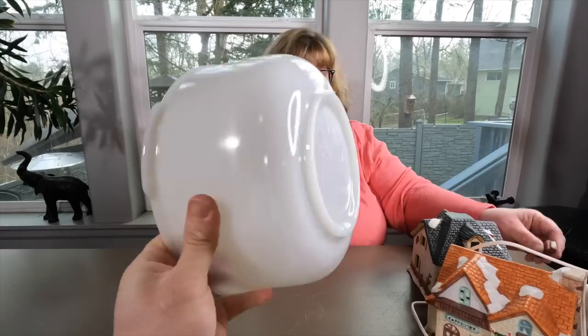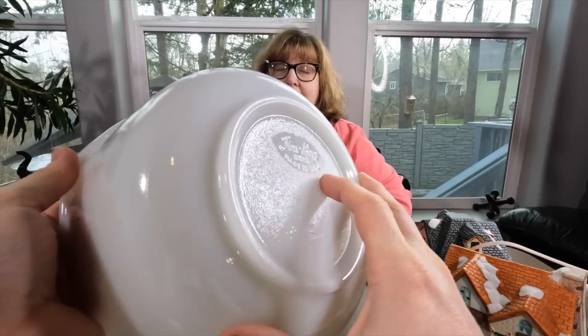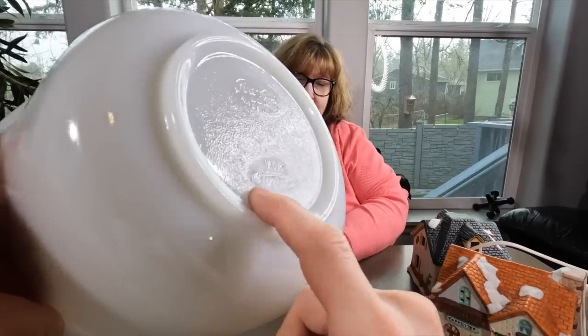Okay, we do have a bowl here. This is from the mixers, guys. It says, this is Fire King, made in the United States for Sunbeam mixer. And remember, I have 9 more mixers left. But I also have about 15 more I have to list. So I'm going to have over 25 mixers on Poshmark. And it's free shipping. And they're only $100.